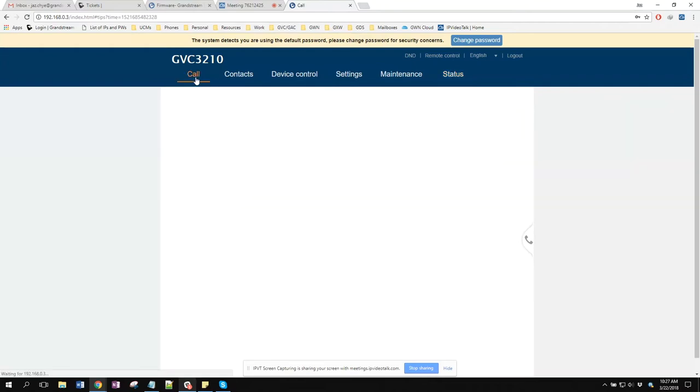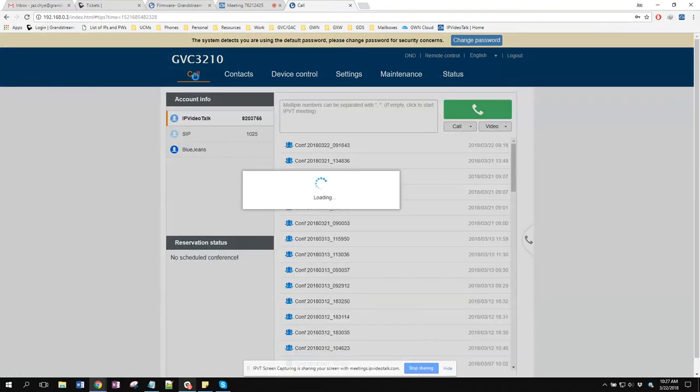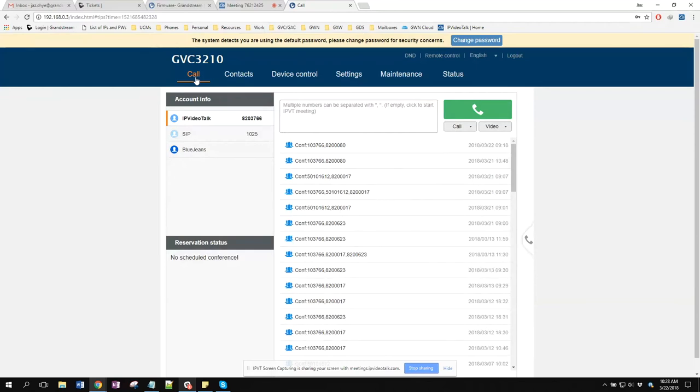Now let's go back to the call tab. In the call tab, it's exactly the same as the GVC3202. You can see the call history on your right-hand side, the scheduled conference on the reservation status tab, and all your account info, be it IP Video Talk, SIP, or BlueJeans, or H.323 if you have configured them. We are able to switch the other accounts as default if you want to.